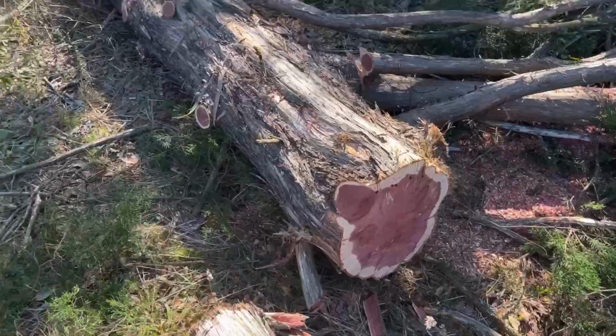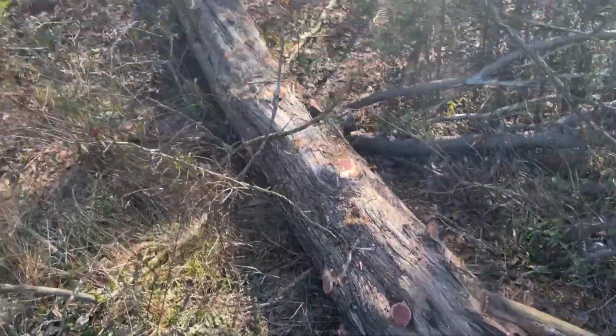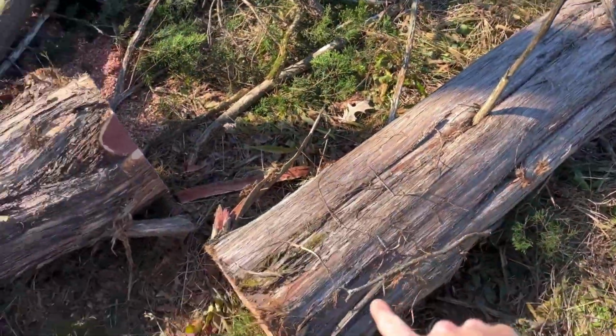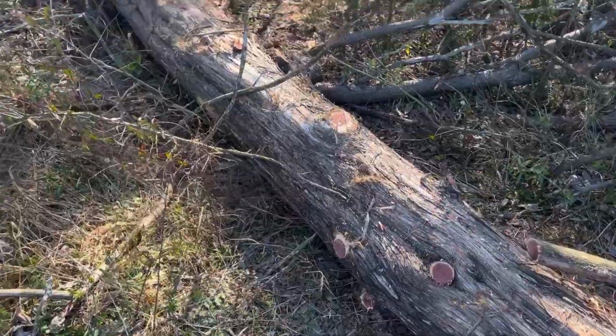Basically, the people I'm buying it from go in and buy people's logs, and they saw them, and I go to that place and pick them up, and they're pretty nice. Can't complain. Here's one I'm getting. There's the other one. That one ended up being a little too small for me, so I'm going to leave it laying. So one of the logs that we was going to get, it didn't quite make it.